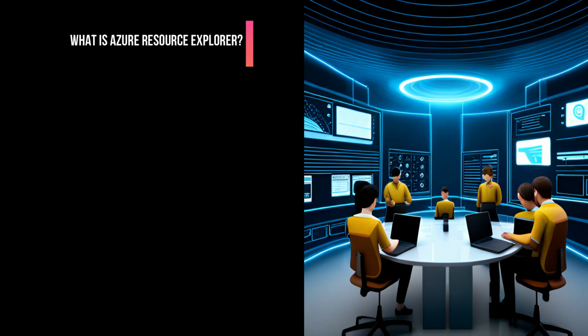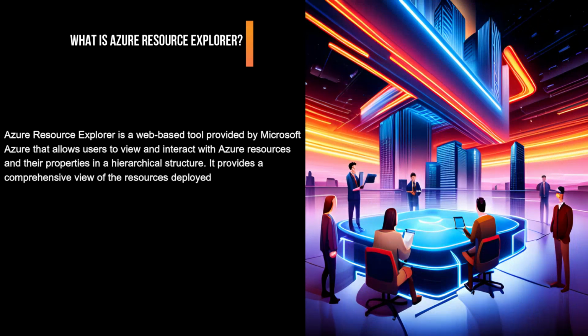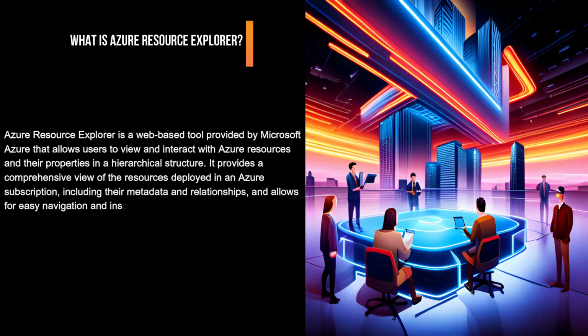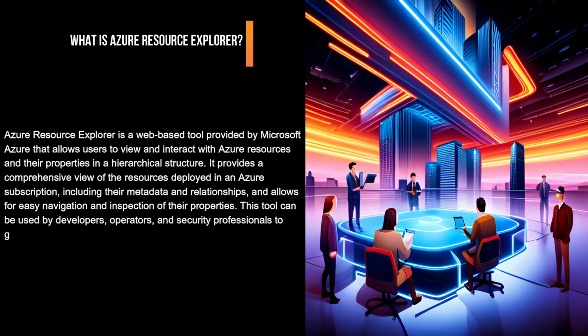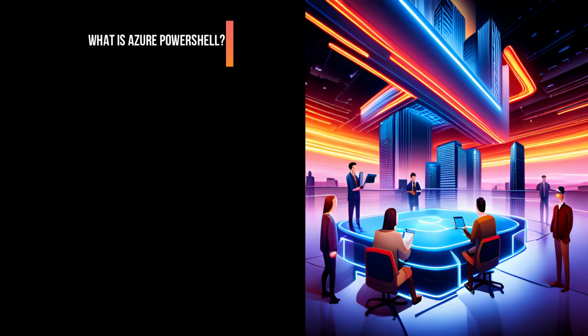What is Azure Resource Explorer? Azure Resource Explorer is a web-based tool provided by Microsoft Azure that allows users to view and interact with Azure resources and their properties in a hierarchical structure. It provides a comprehensive view of the resources deployed in an Azure subscription, including their metadata and relationships, and allows for easy navigation and inspection of their properties. This tool can be used by developers, operators, and security professionals to gain insights into the infrastructure, troubleshoot issues, and perform various administrative tasks.